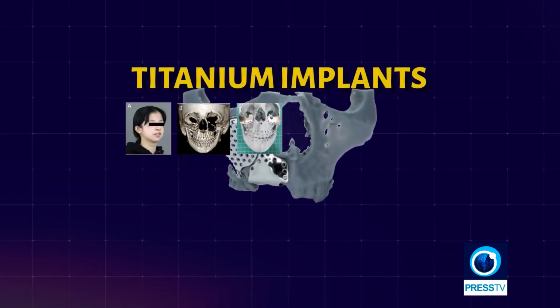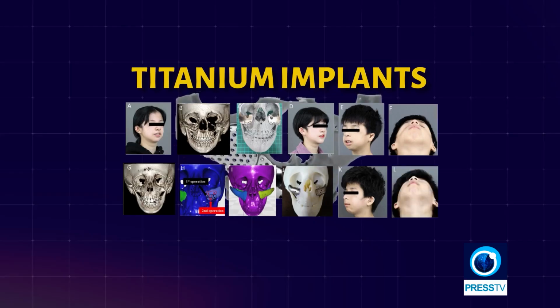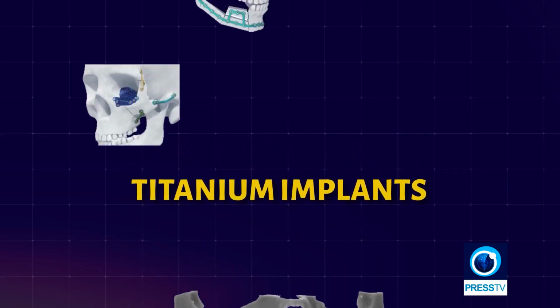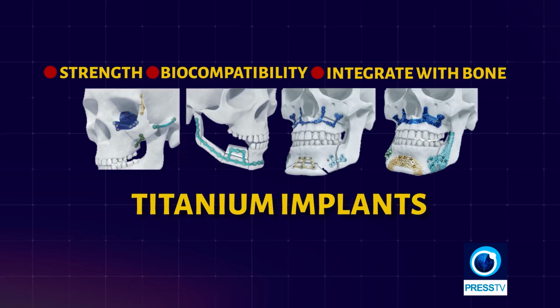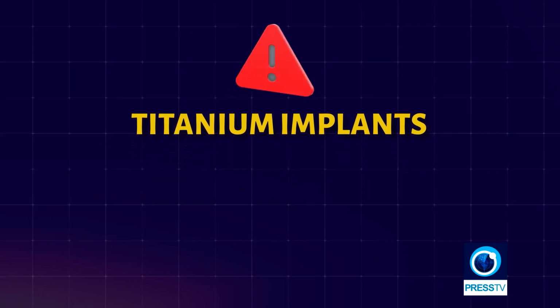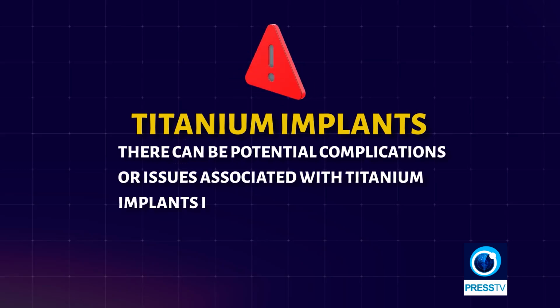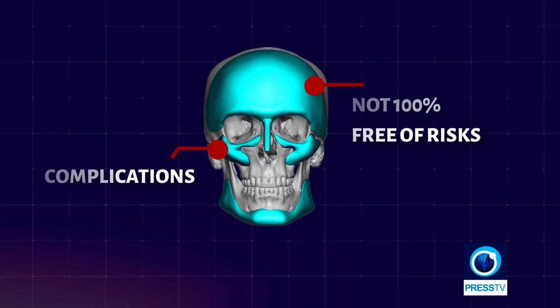Titanium implants have proven so far to be the best type of implant when an implant is necessary in facial reconstruction or cosmetic surgeries. This is due to their strength, biocompatibility, and ability to integrate with bone, or osseointegration. However, like any medical procedure, there can be potential complications or issues associated with titanium implants in the face, but they're not 100% free of risks or complications.